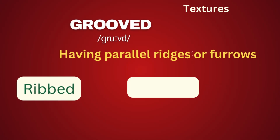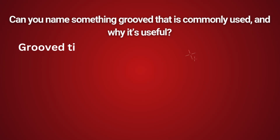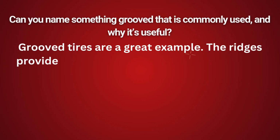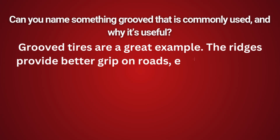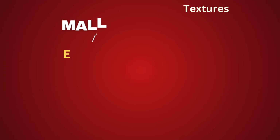Grooved. Having parallel ridges or furrows. Ribbed. Furrowed. Corrugated. Channeled. Can you name something grooved that is commonly used, and why it's useful? Grooved tires are a great example. The ridges provide better grip on roads, especially in wet conditions, ensuring safety while driving.